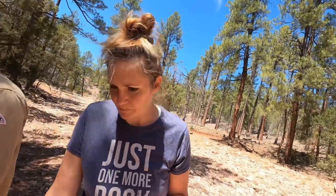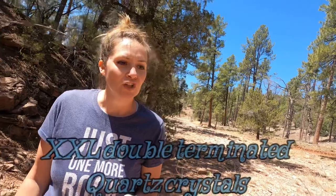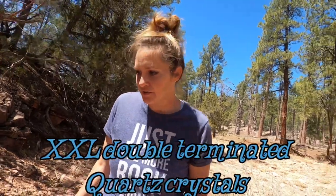Yes, I read a geology report from about 45, 50 years ago that said that they were mining for large double terminated crystals. So I got the GPS coordinates, so we're gonna go try to find that. We may come up with nothing at all, but we're trying. Just investigating a little drainage right now. Well, we already found a geode, so that's something.